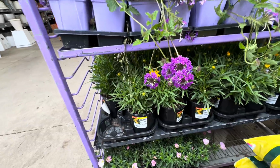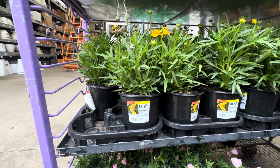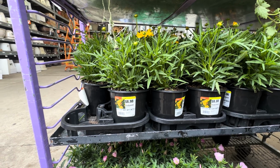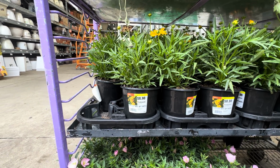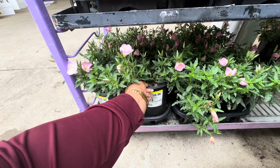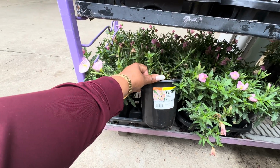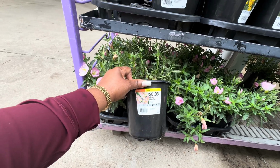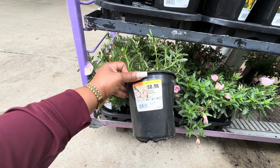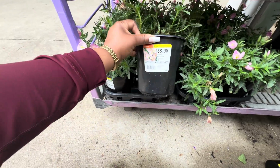Alrighty, moving on to the tickseed for $8.98 by the Home Depot. And this one gets 6 to 8 inches tall and wide. The spacing is 6 to 8 inches. Water when dry. Hardy -30, and it blooms early spring to summer. This is a 2.5 quart size pot. Ooh, look at this. This is really pretty. Showy primrose. So it is a full sun perennial by the Home Depot. It gets 6 feet tall and wide. The spacing is 10 inches apart. Water when dry. Hardy -20, and it blooms early to late summer. This is a 2.5 quart size as well. That's nice.